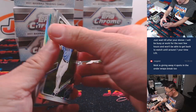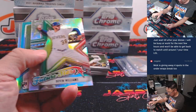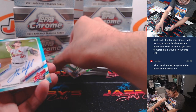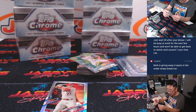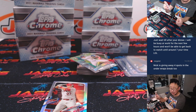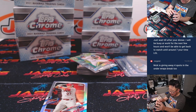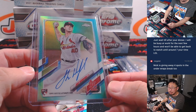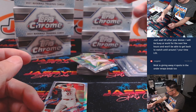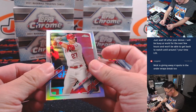These cards are stuck together. And there's our next autograph. That's going to be Jake Woodford. That's for the NL Central. Zach with the Cardinals in the NL Central. It's 170 out of 199. 1, 2, 3, 4 autos. We should be expecting one more.